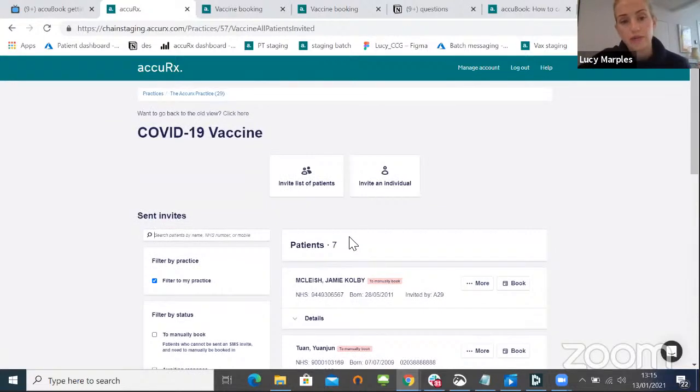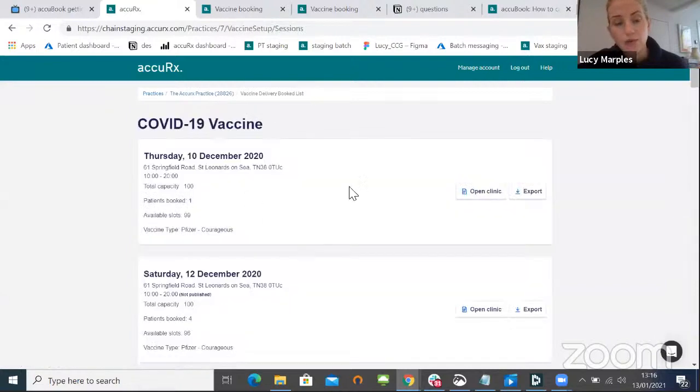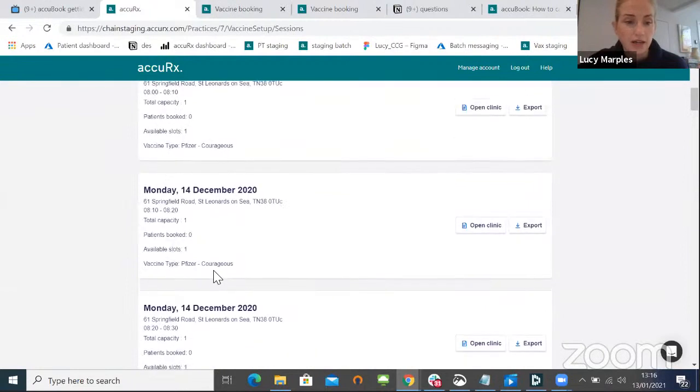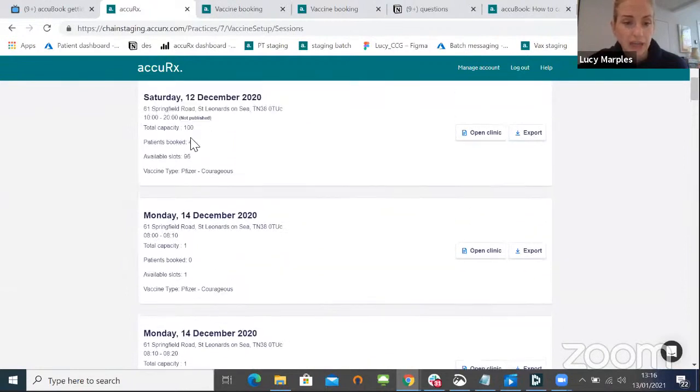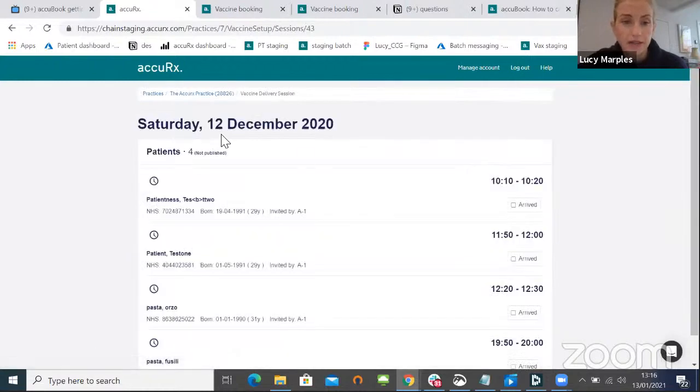In order to cancel a clinic, I'll have to go back to the practice which has actually booked clinics. So I go to my booked list, and this is how I view all of my different clinics that have been set up. So here are the different dates. So I'm going to find a clinic which actually has patients booked into it. So this one. I go to open clinic, and at the top here of my URL, the last two numbers are the clinic ID. So I copy that down.